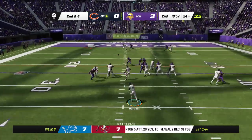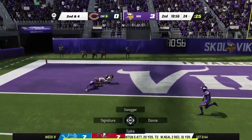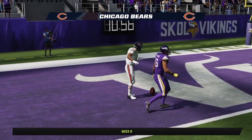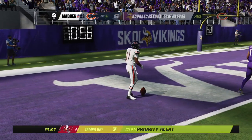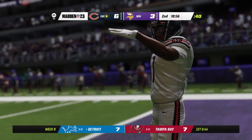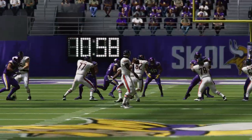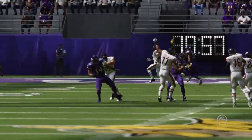Martinez, off play action. Touchdown Bears! Garrett Wilson, his 2nd touchdown on the season, and the Bears have taken the lead. Good bounce back drive right there through the pick on drive number 1. Drive number 2 leads them right down the field into the end zone.